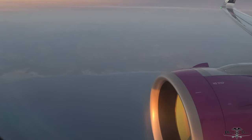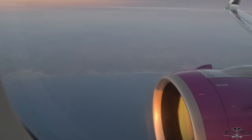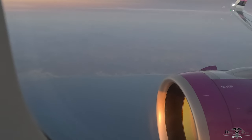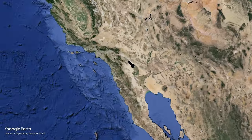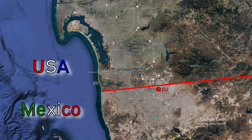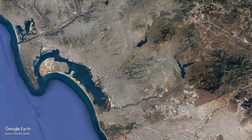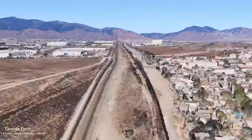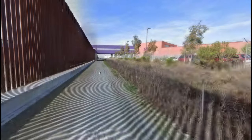But in the meantime, let me give you a bit of information on this border hack that I mentioned earlier in the video. The Tijuana Airport is situated immediately adjacent to the border in San Diego County. Just under 10 years ago, a pedestrian bridge was constructed that allows passengers to cross the border between Mexico and the United States when flying into or out of the Tijuana Airport.